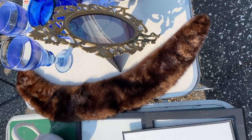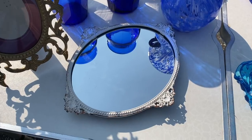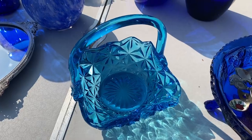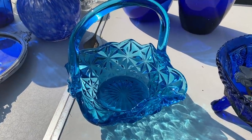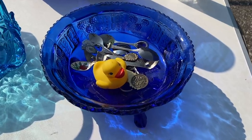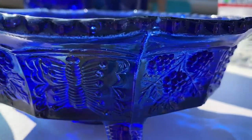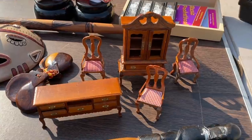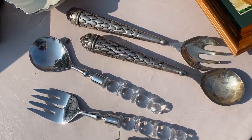Vintage antique markets are a great place to find deals. In a minute here, we're gonna see a Monticello blue glass basket. They were asking $12, and it averages about $20 online right now, so that's a pretty good price. For all my Fenton fans, there's a footed bowl, it's the butterfly berry pattern. This is actually really pricey online right now, and I think they wanted, I can't remember if it was 20 or 30 for that bowl.